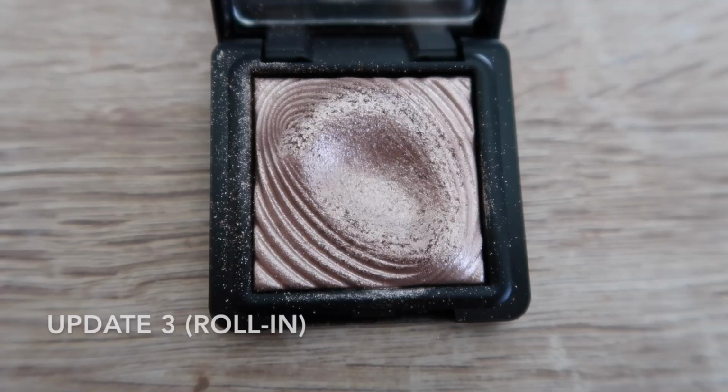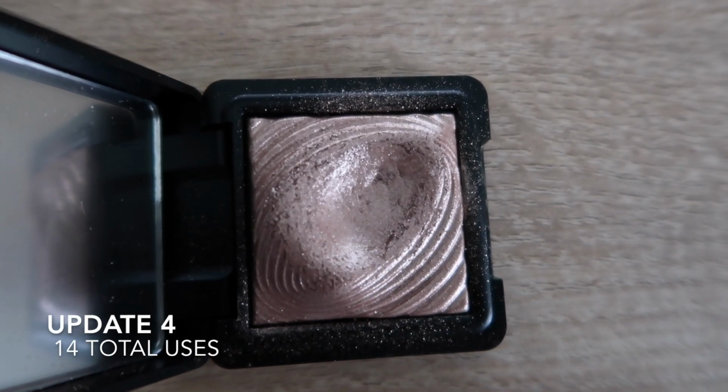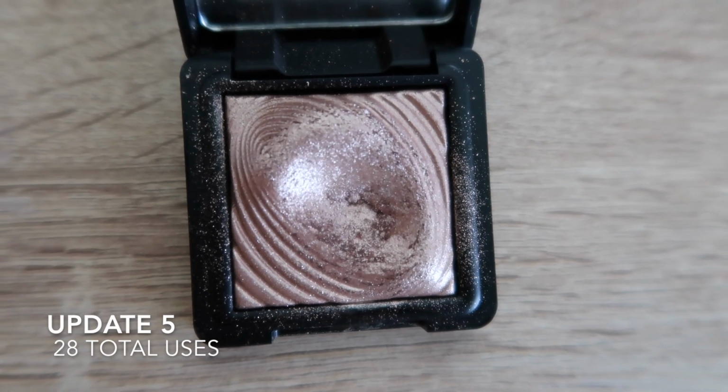I ended up devoting a lot of my time to another shade this past month, and that is the Kiko Milano 200 single eyeshadow. I wore this 14 times this month, and I'm really excited for you to see the close-up because I have this little ridge going, which whenever I get a ridge like what's happening in here, it means pan is right around the corner. And so I got really excited about that and ended up using this probably more than I maybe would have if I didn't see some really good progress.